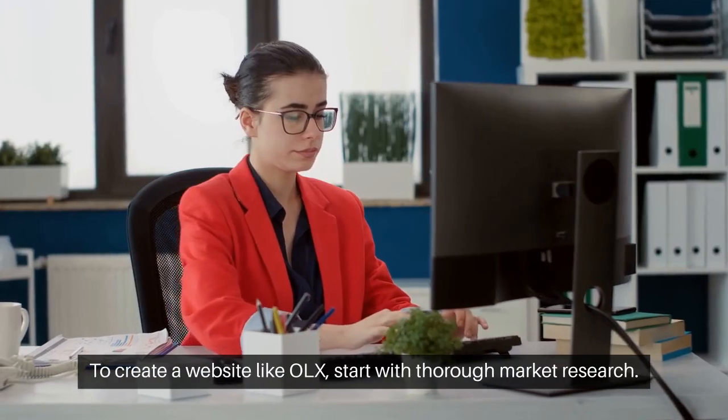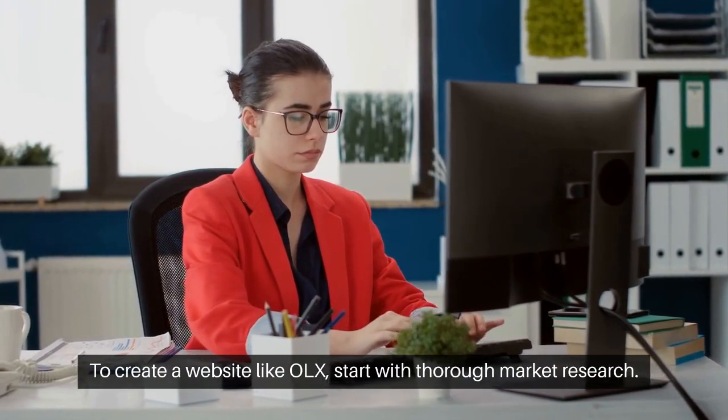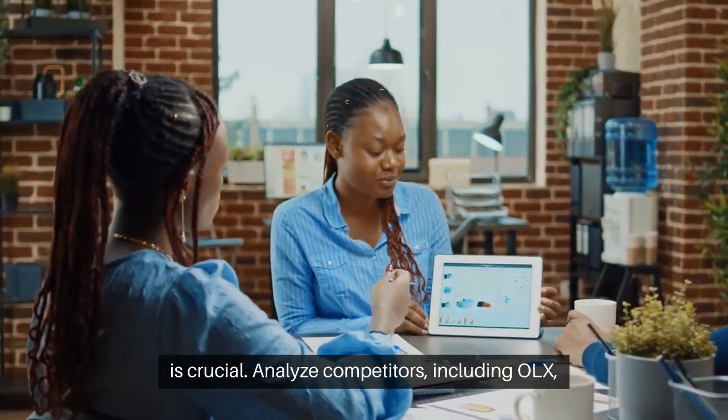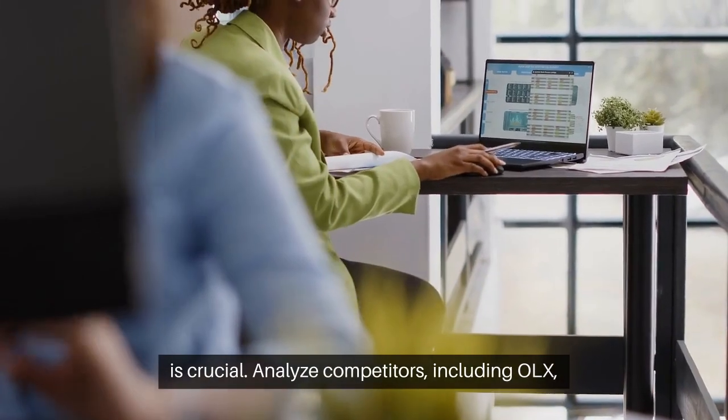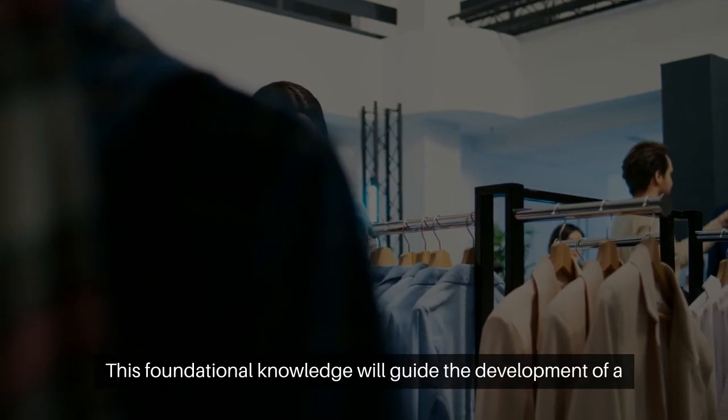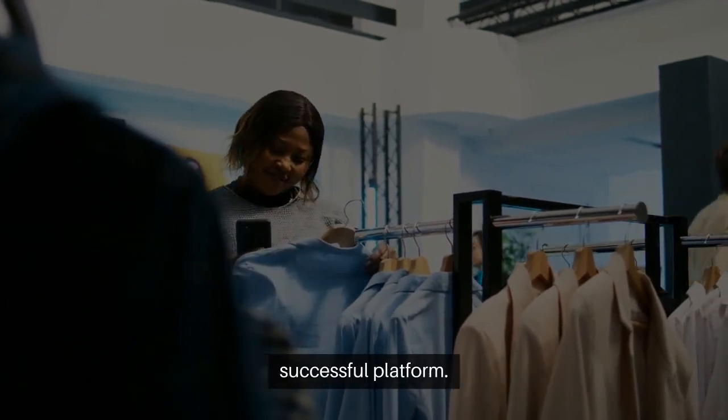To create a website like OLX, start with thorough market research. Understanding your target audience's demographics and behavior is crucial. Analyze competitors, including OLX, to identify their strengths and weaknesses. This foundational knowledge will guide the development of a successful platform.